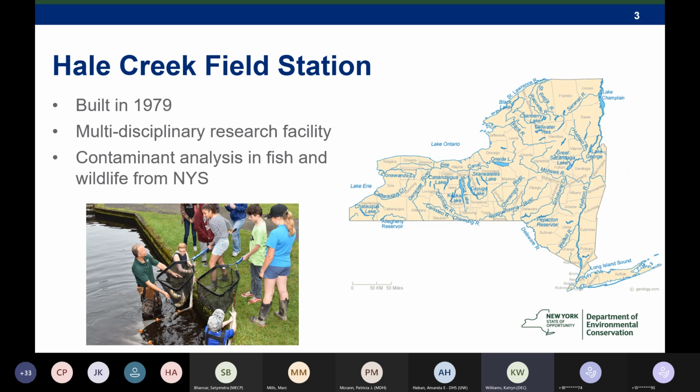I also wanted to just briefly mention that every year we have a Hale Creek Field Day. So you can see one of my coworkers there in our fish ponds that are no longer used as hatcheries, but we use them for educational purposes. So we do that every year to show the students fish and what we do here. So it's really cool.